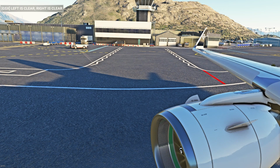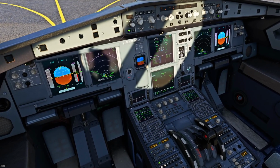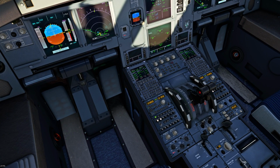Alrighty, we have 2 good engine starts. We can start going through our after start flow here. Get the auto brake to maximum. Speed brakes armed. We'll turn our start switch back to norm.